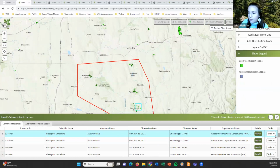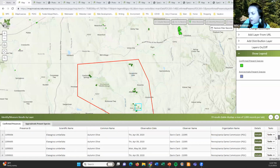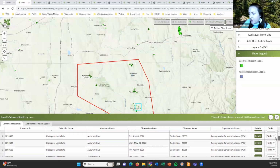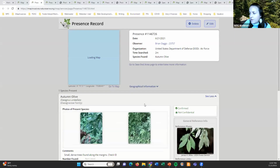a new table that's popped up there at the bottom of your screen, and that's going to include all of those records that are inside of it. So that's going to include both the confirmed data and the approximate data as well. And those are separated out by these two tabs here at the top. So you can just quickly scroll through that table. You can get a sense of the information that you're looking at: who the observer was, the relative observation date, so how old or new is this information. And then again, you can click on any one of these details buttons and bring that specific record information up to view.